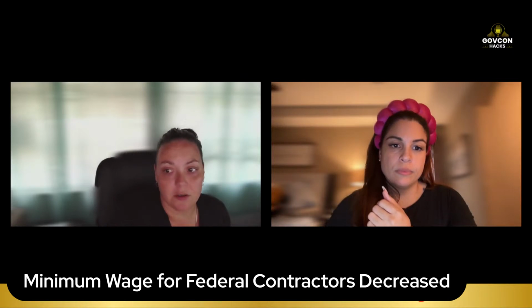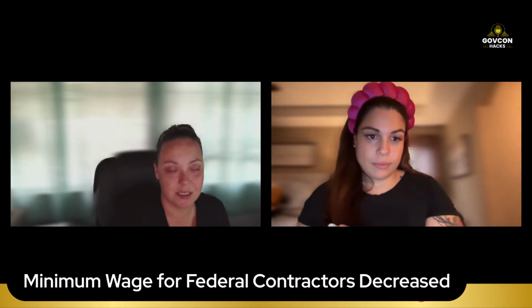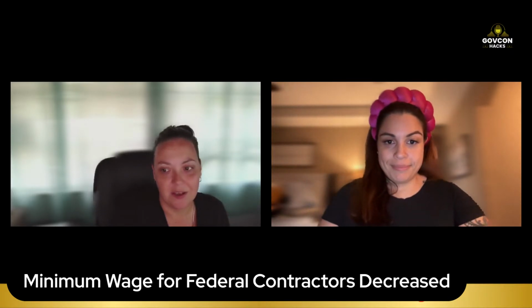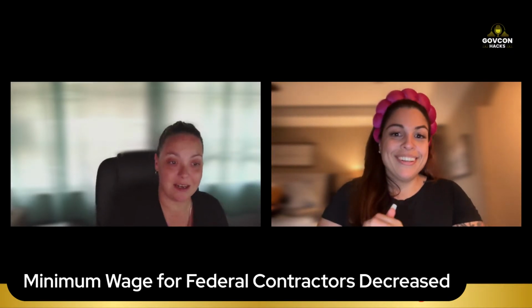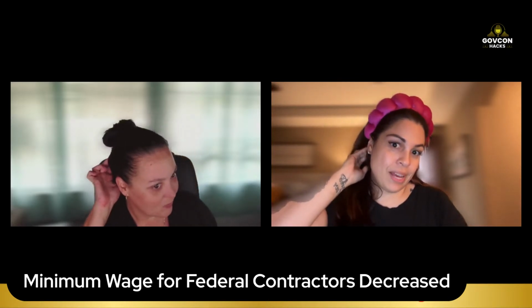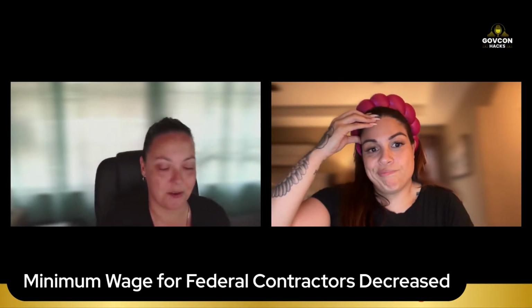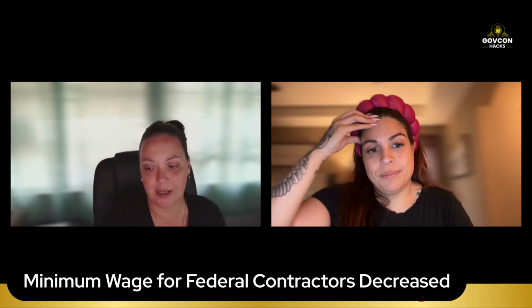Now, there are some contractors that will only be required to pay a minimum wage of $7.25 an hour, or the state applicable minimum wage. Likely that is because some states are still at $7.25. That's crazy. And it doesn't specify which industries, so I'm not going to go down that rabbit hole.